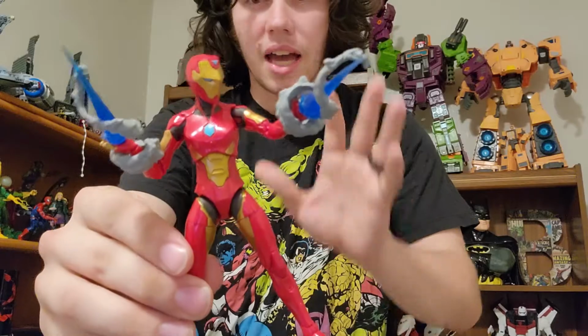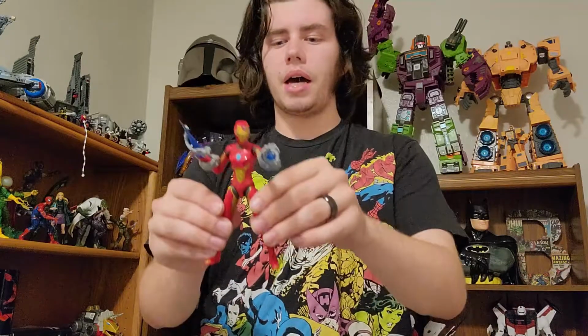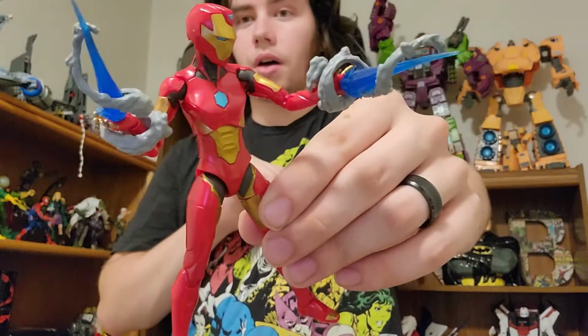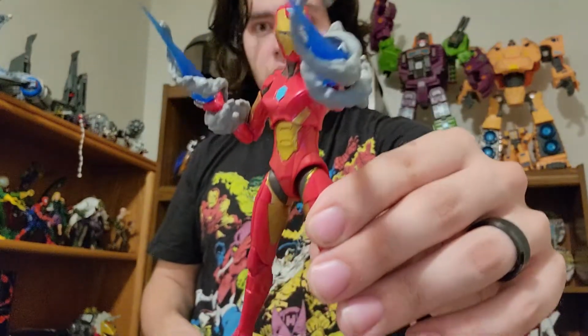This figure absolutely blew me out of the water because I personally don't know much about Ironheart. I don't think I've read any of her solo books, and I've read a few books I think that have her in them, but overall, this figure is incredible. She's got double jointed elbows on the arms. She's got these wonderful accessory pieces, that smoke blasting effect looks absolutely incredible.